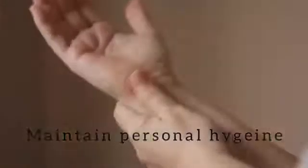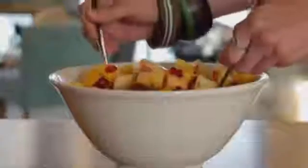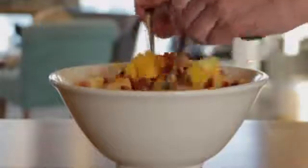Then you also need to maintain personal hygiene. Take your bath regularly, eat good food, drink more water, and make sure your body is neat, and use mild creams, not harsh creams. So if you have stretch marks on your stomach, since you are after the stage of pregnancy, you have to go for mild creams, not harsh creams, not bleaching cream, not toning cream. Just go for mild creams, and also use mild soap as well.